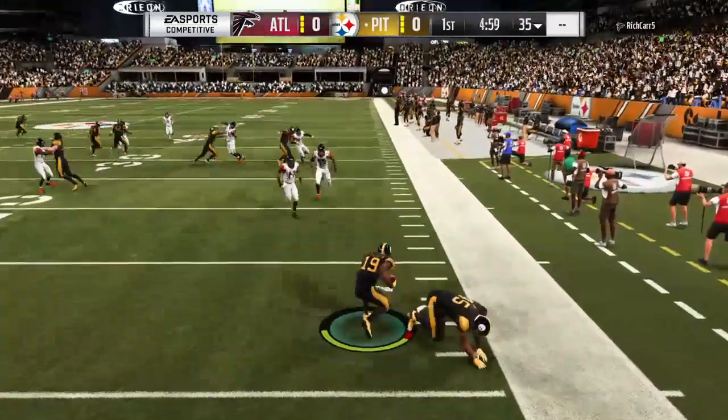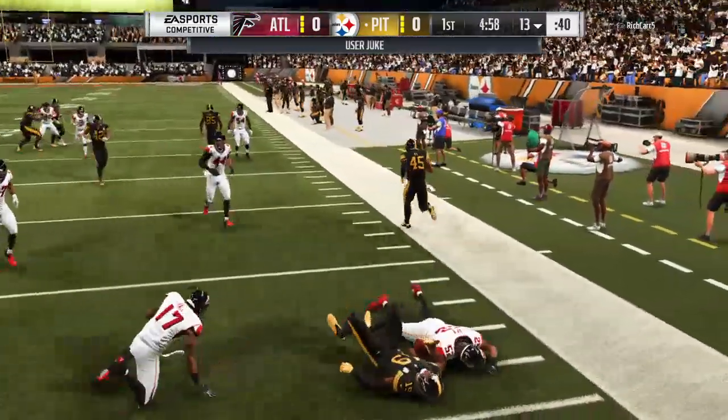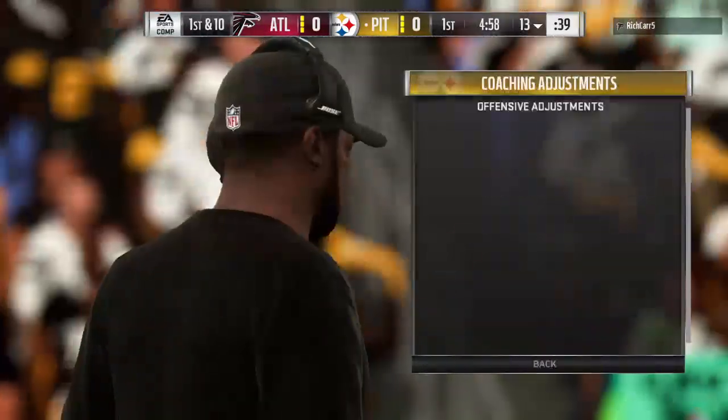On the return, it's Juju Smith-Schuster. And he will take it back only to about the 13-yard line here.